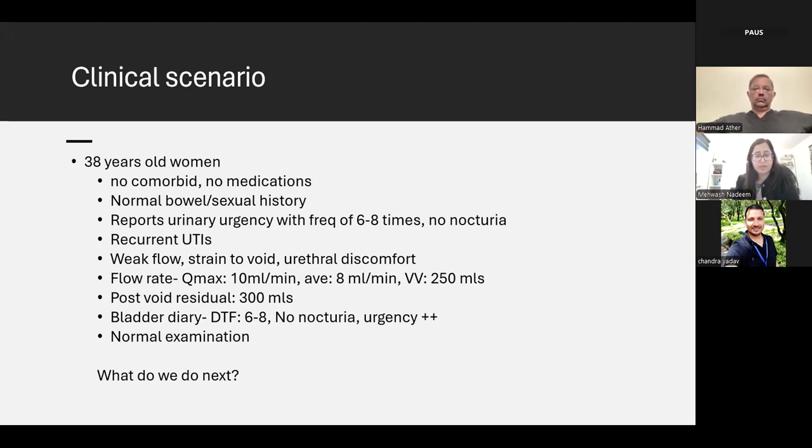She's trained to void and has a weak flow with some urethral discomfort when she is trained to void. So when you start the consultation, you have a flow rate available that is showing a poor urine flow with Qmax of 10, an average of 8. She voided 250 mLs, and then bladder scan later on confirmed significant post-void residual of 300 mLs.